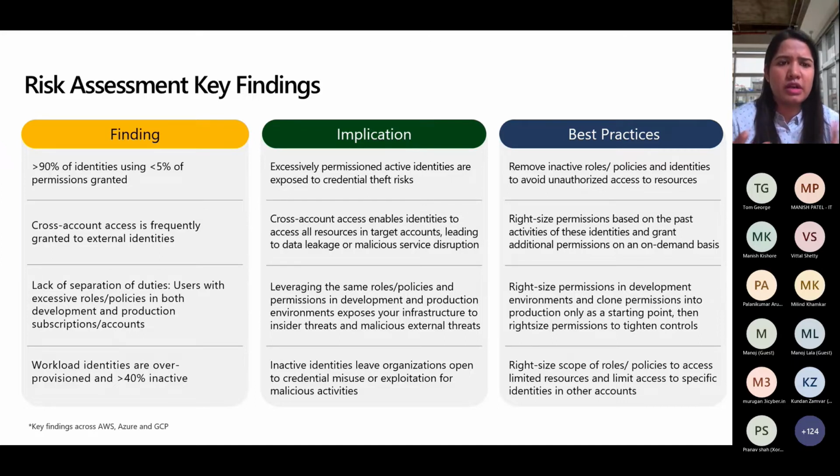Another thing that we generally see is cross account access. For example, in AWS there is cross account access which can be provided to identities, where probably access was provided to an identity on another account, but through the first account, that identity has some overprivileges which he or she can misuse in the other account. So that also has to be checked and right sized.